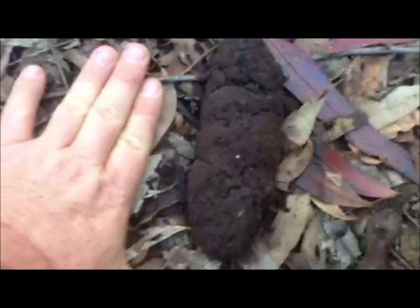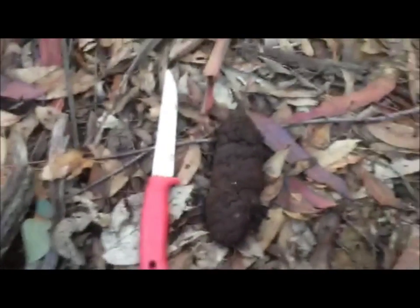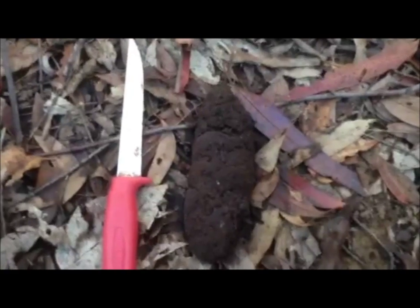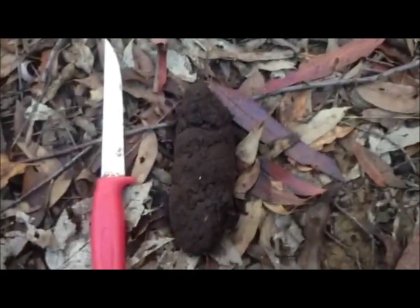Anyway, let's put this here for comparison. And there's a knife I'll bring with me. Anyway, I'll put it in a plastic bag. I'll take it home. I'll talk to Rusty, and if he wants to have a look at it, I'll send it to him. If not, I'll throw it in the garden.